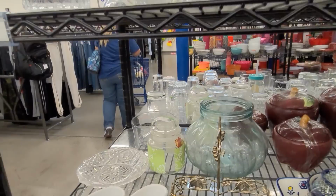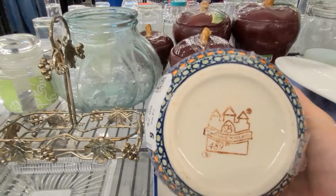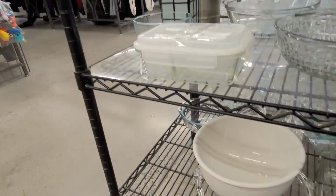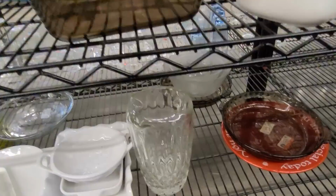Lots of clear glass. Oh, here's a Bolesławiec little, is it a butter bell or a jelly jar? I'm not sure, but we will definitely take that. It's a Polish piece. Really, really high-end and popular at the moment. And now that I have found that, I am going to carefully look through to see if there are any additional pieces, any more Polish pottery.